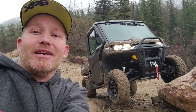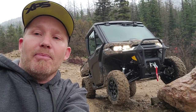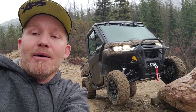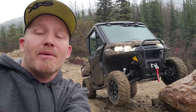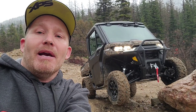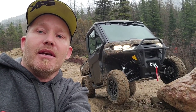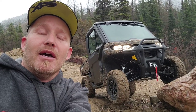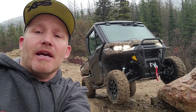And it has been a slick mess up here, but we've been able to navigate properly. The power steering works phenomenally, but the suspension is probably on the top of my list so far. I didn't expect the suspension to be as good as it is in this slow speed stuff. Can't get enough of how quiet it is inside the cab.